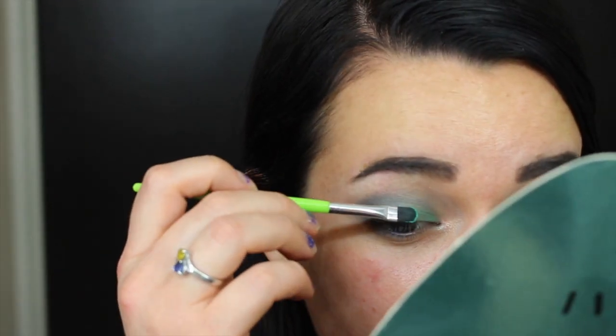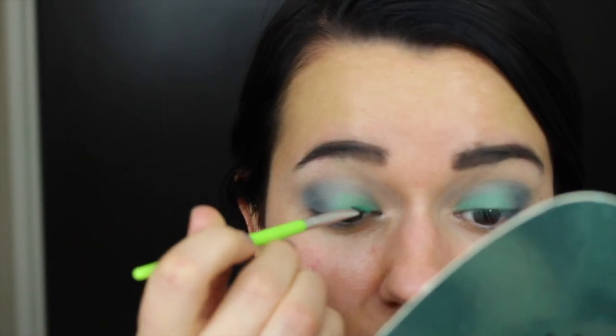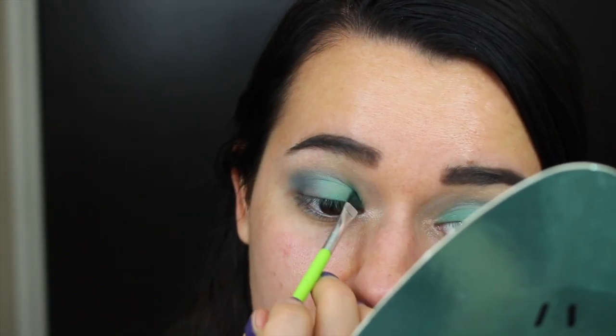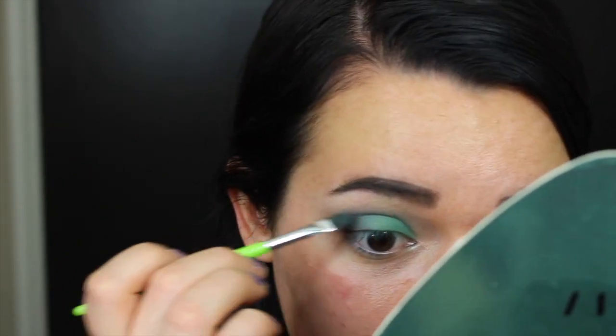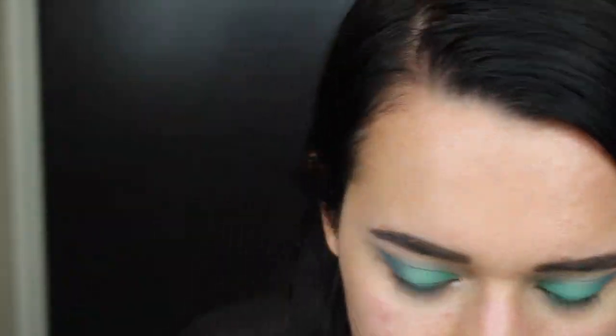What's gonna happen if I take that green shade and I spray it? I don't know. I usually don't spray matte shades, but just to see if it makes it pop a little bit more on the lid. I feel like up close it made it look a little bit better, but from a distance, I don't know if you can really tell much of a difference. I think I'm gonna leave my upper lids looking like this.